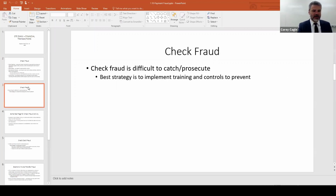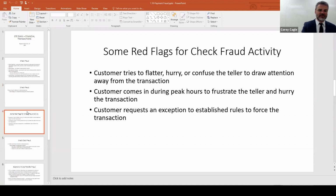All right. Check fraud is kind of hard to catch and prosecute. So the strategy, and this is the point they would like to make, is to prevent it. Once it happens, it's kind of too late. So a good strategy is to keep it from happening in the first place. Red flags. And I like this red flag.